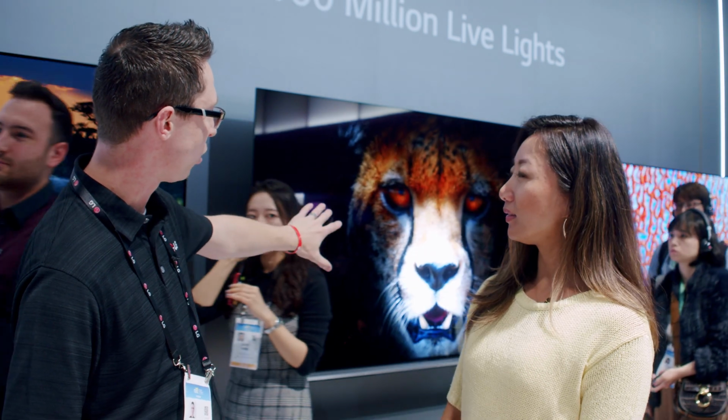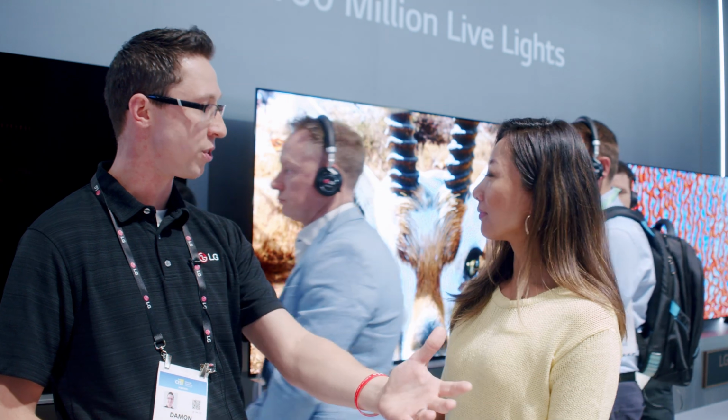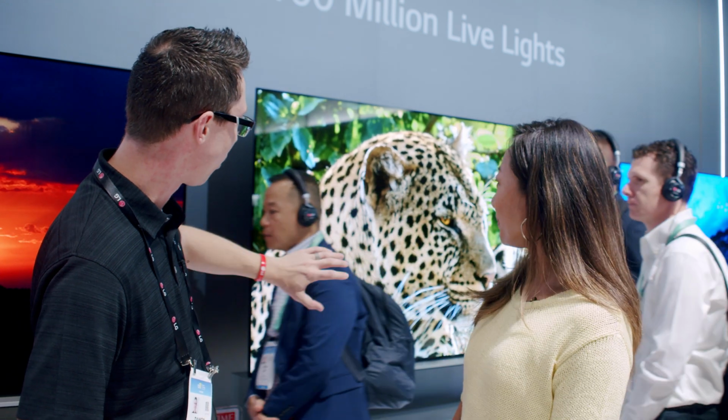Even if you're really up close to these TVs, you still see a really clear picture. Normally, the closer to the TV that you get, you can start to see the picture quality break down, and you don't see that on there. I mean, the picture quality behind us literally looks like it's coming out of the TV.